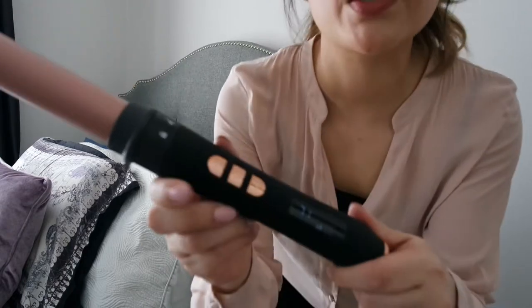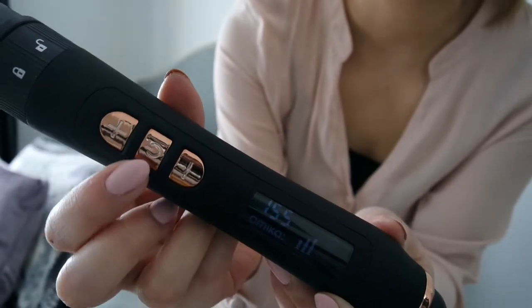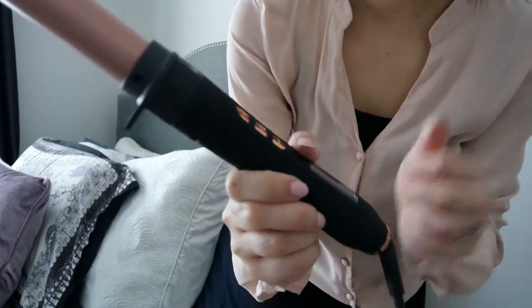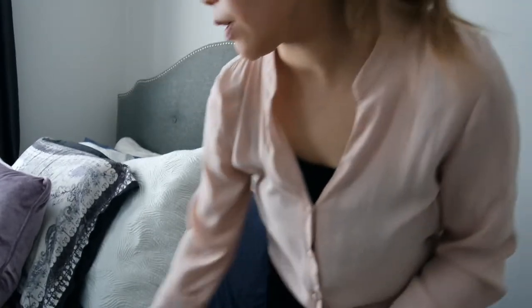While the boys are still napping, I'm going to go ahead and try to curl my hair and see what this is going to be like. I just have it hooked up here. It's got this lock and unlock, so you can switch out the barrel, temperature settings, plus minus, and on off button, and then the digital reading here of the temperature. It does have this little stand to keep it from touching the counter. I already can smell it heating up here. So I'm gonna go ahead and start curling my hair and let you know my first thoughts.